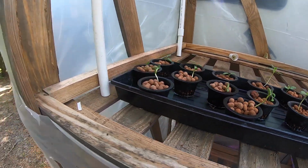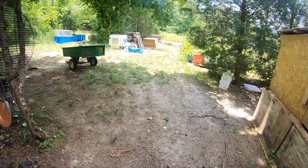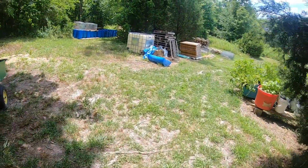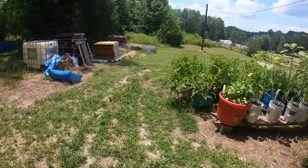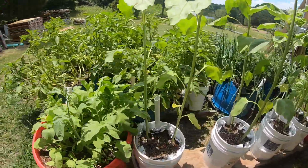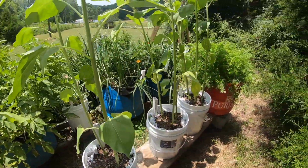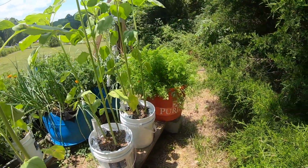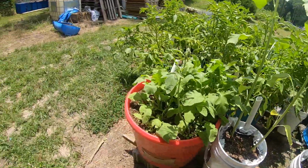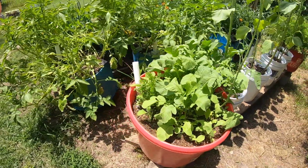That's the important thing. So we'll go down here to our container garden area. We'll check that out. I haven't been down here in a while. So in these 5-gallon buckets here, these white 5-gallon buckets, these are sunflowers that I planted. That is a container of carrots. And this is a hodgepodge. It's got carrots and some other things in it.